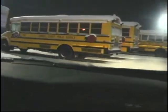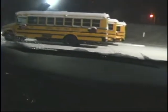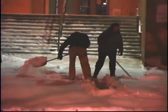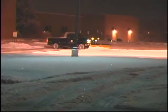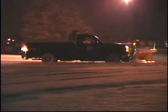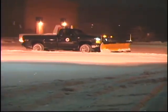One of the things that we also look at in terms of making the decision to delay or close school is the condition of the school parking lots and sidewalks. Our school maintenance staff do an exceptional job in terms of clearing the sidewalks and parking lots, but it does take considerable time to do that, particularly with more serious storms. When we're out on the roads in the morning, we're not only looking at road conditions, but we travel to as many school sites as we can, and we notify Mr. Parker, our Chief of Maintenance and Operations, that these schools perhaps need some touch-up or these schools need some work. But they do an exceptional job of getting schools ready, and for the most part, when road conditions are acceptable for buses, schools are acceptable for students as well.